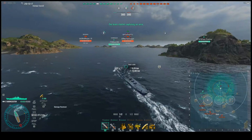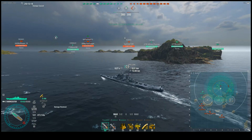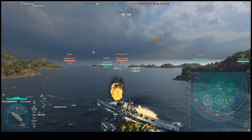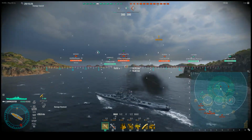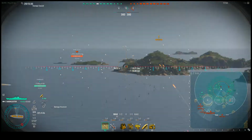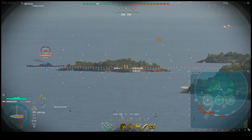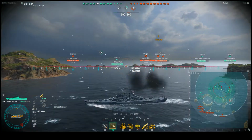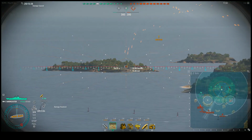I'm going to try to get my stern away here. I'm not going to show my broadside too much. There is the Massachusetts. You can see the firing range. Firing on her, firing kind of blindly on her. There's another Worcester out there. Switch over to, and she has a fast switch over.